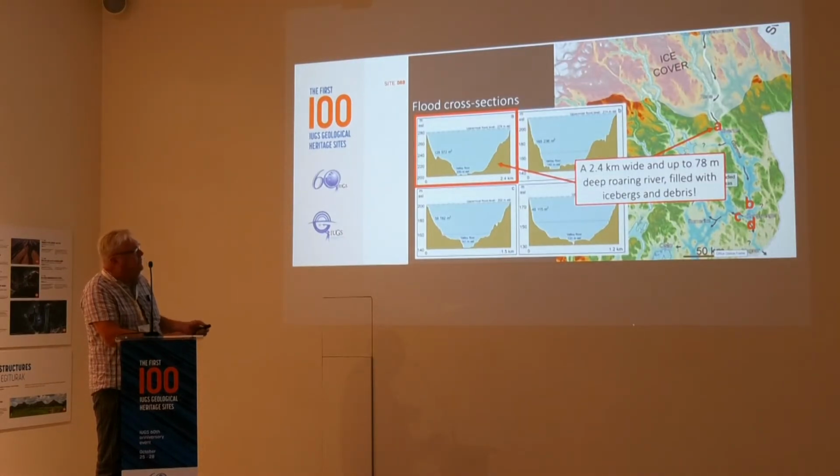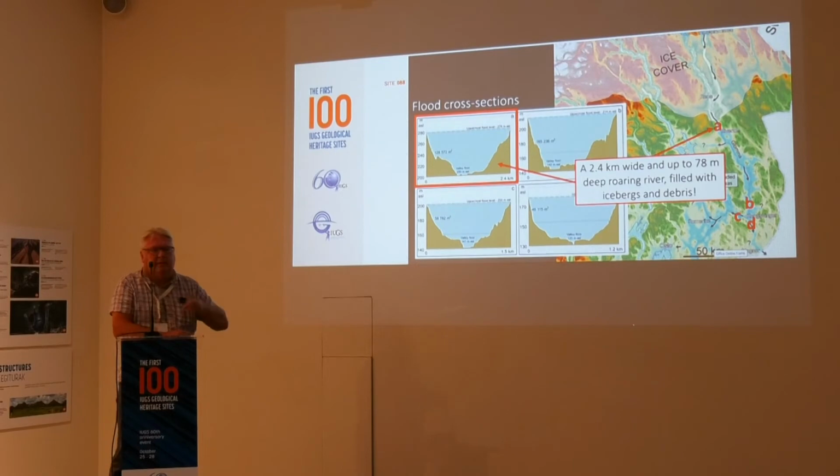So you would not want to be there when this river was full of icebergs and debris and 100 kilometers an hour.